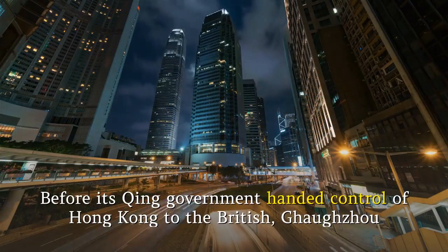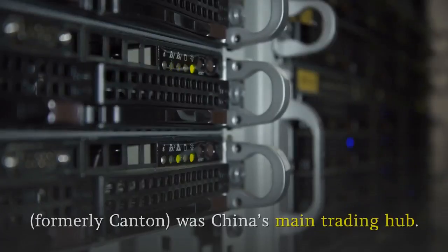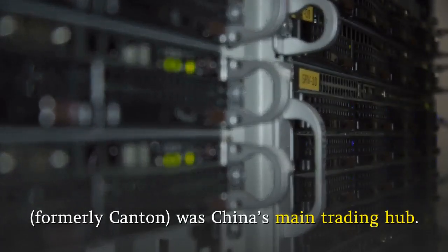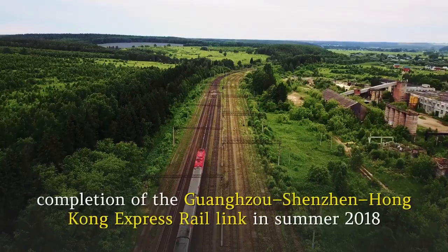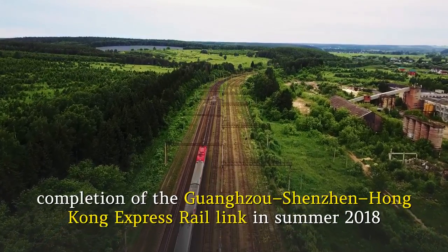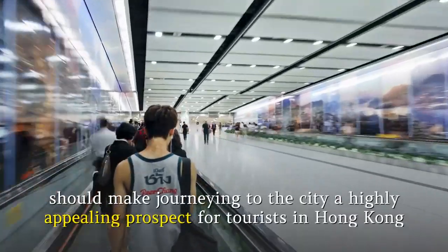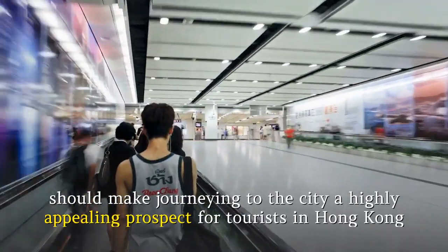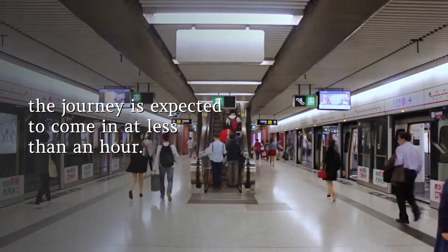Before the Qing government handed control of Hong Kong to the British, Guangzhou, formerly Canton, was China's main trading hub. Based further up the Pearl River, the completion of the Guangzhou-Shenzhen-Hong Kong Express Rail link in summer 2018 should make journeying to the city a highly appealing prospect for tourists in Hong Kong. The journey is expected to come in at less than an hour.